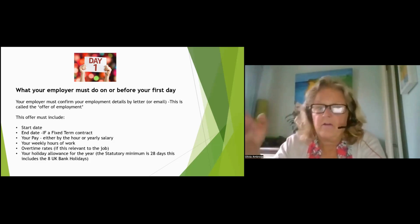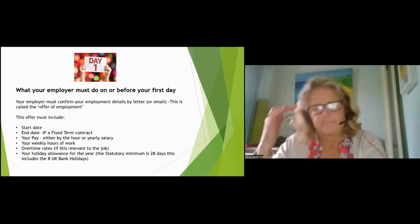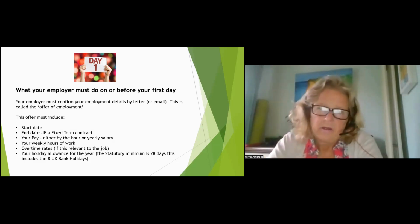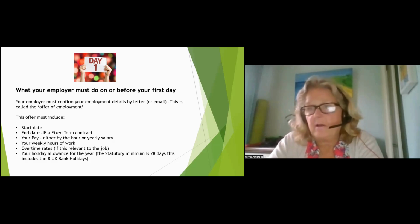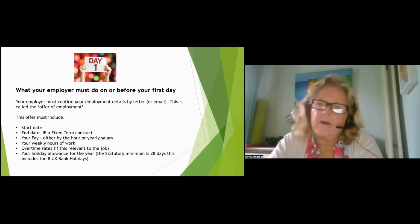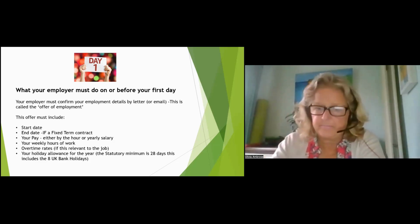And then holiday allowance for the year, as I just mentioned, is 28 days. Now, some companies expect people to work on a bank holiday. That's fine, but if you work the bank holiday, then you get another day off at another time, which means you still get the full 28 days. Okay.